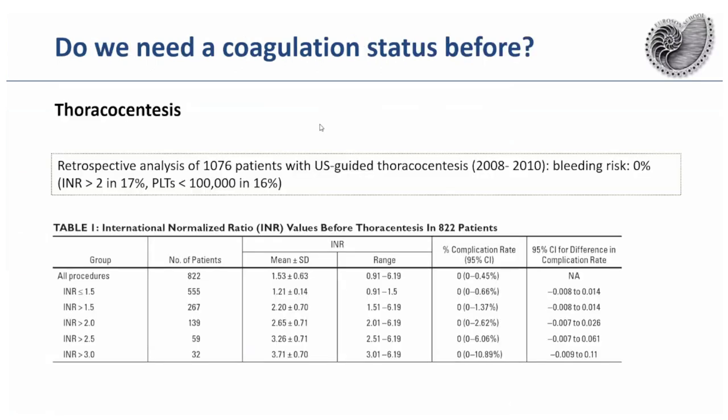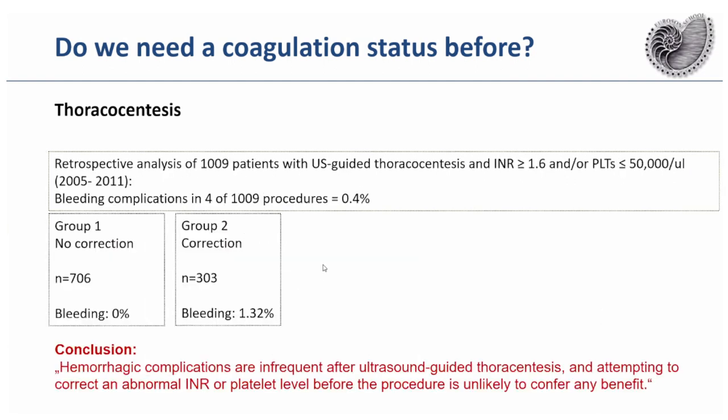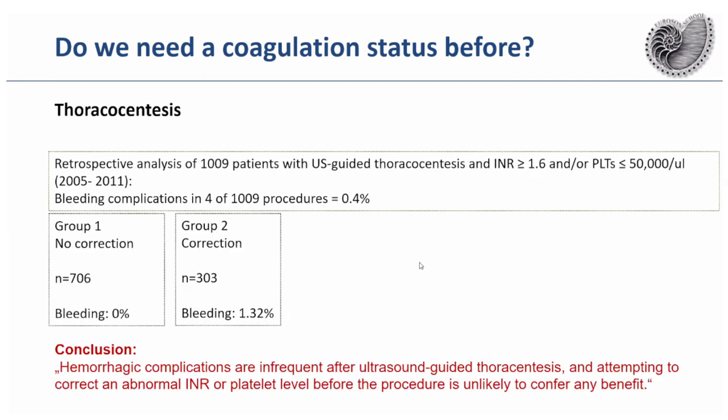And there are very good data with a large number of patients showing that thoracocentesis and also paracentesis is a very safe procedure. Also in patients with high INR, higher than 3.0, and also in patients with platelets below 100,000. And there were no real complications in these patients independently from international normalized ratio. And the same was true in another study on paracentesis. I think it was a mistake in one of the slides.